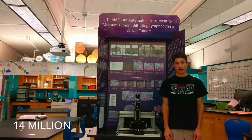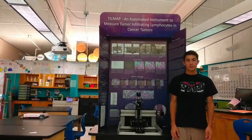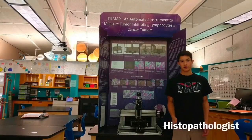6 years ago, my grandfather passed away from cancer, a devastating disease that impacts 14 million people worldwide and is the second leading cause of death. My name is Devin Willis, and I am passionate about all things robotics and wanted to do something to help this war on cancer. A pathologist, or more specifically a histopathologist, studies changes in tissue caused by disease and is a critical step in an accurate diagnosis.